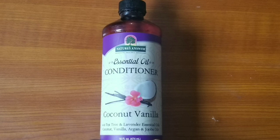So you can see the loads of essential oils that they have packed into this conditioner. Can you just imagine? When you use this conditioner, just know that you are giving your hair a treat. I tell you, a treat that your hair is going to appreciate you for. Now, what else do they add to it? They added biotin and panthenol to it.